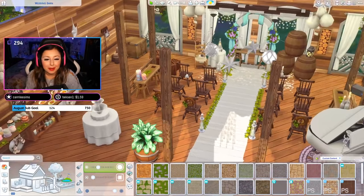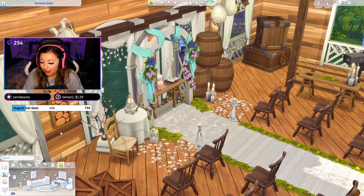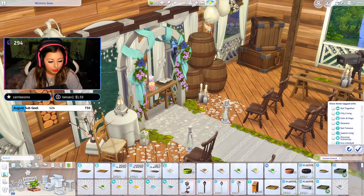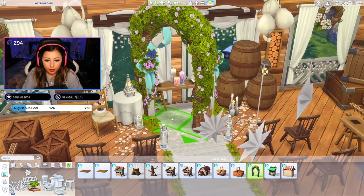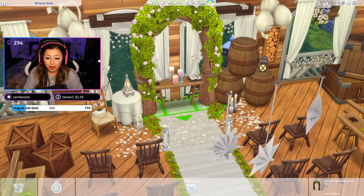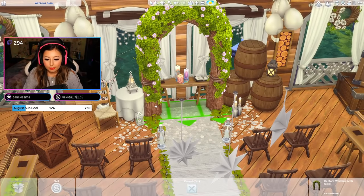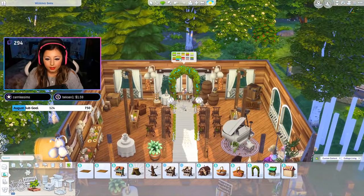This is making me want to get married. I'm not sure I like the arch though. There is an arch that came with Cottage Living. Let me just double check it. I'm going to see if that one would suit better. Cottage Living. Oh, see, that one is so cute. Actually, I might get rid of that one and replace it with the one that comes in the game, because I feel like it was made out of wicker, so it really suits. And what colors does it come in?